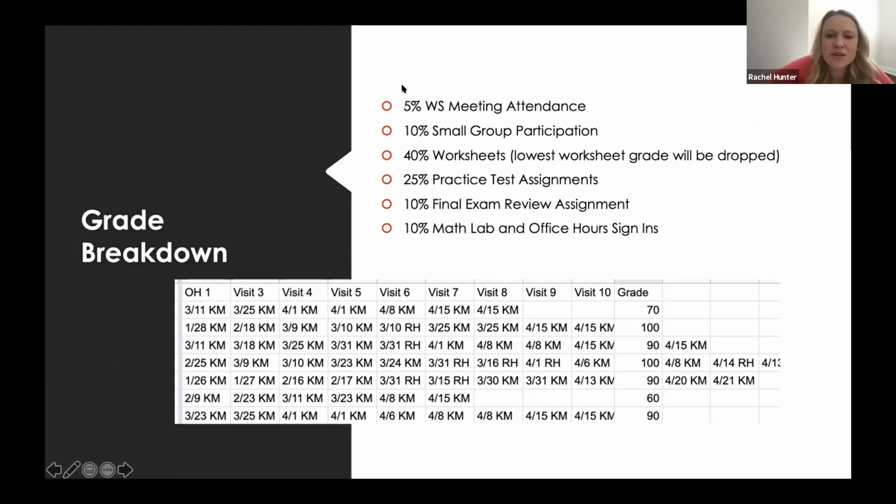The other portion of their grade was really just attendance. Were they online on Zoom with their camera on? And if we called on them, did they answer? And again, as long as they were keeping that 75% threshold, then we would pass them in college algebra support.